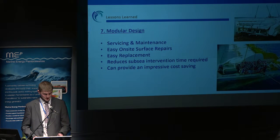So moving forward, on all parts that are intricate and require precision, it may be worth considering that it be made modular, easy for the diver or ROV to recover or install new parts. Modular design definitely provided an impressive cost saving for prolonged device testing, so it may be worth considering in designing moving forward.